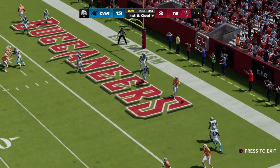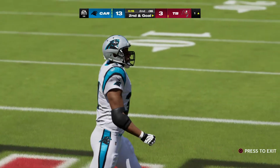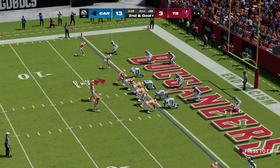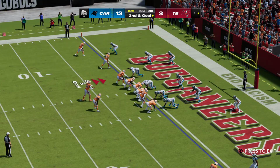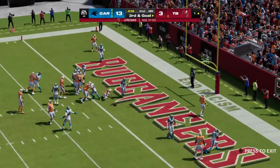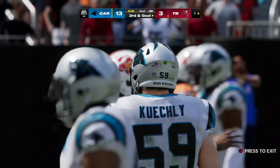Steps back, looks into the end zone, and it hits him in the hands, and Gerald Carter can't reel it in. 2nd and goal from the 1. Graham the lone setback with Freeman, who passes. End zone and another one. That one's broken up. Incomplete.